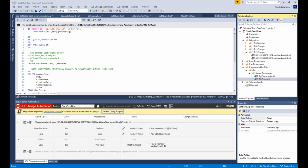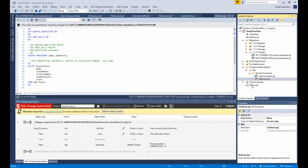The benefit of doing this, so treating your programmable objects in a state-based fashion, is that you can minimize the number of migration scripts that you generate, and you can also have a better conflict resolution in source control if two people modify the same programmable object, because we're basically modifying the same file in the project that represents an individual programmable object. Okay, great.